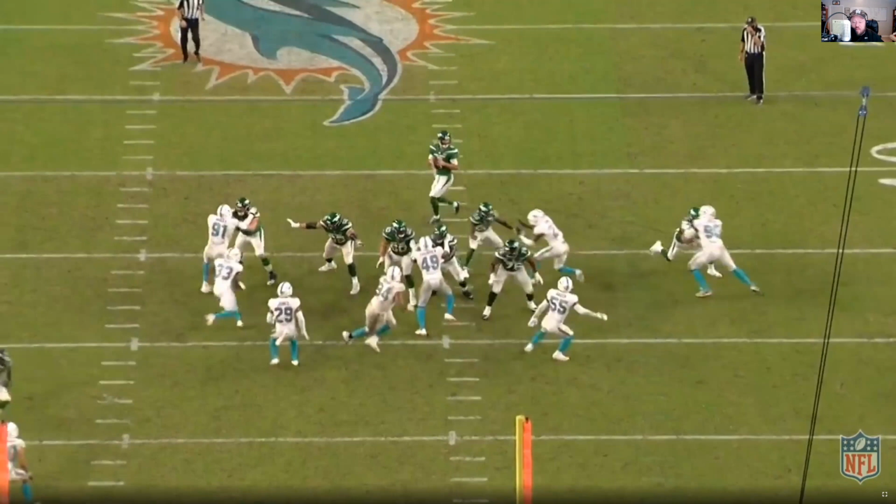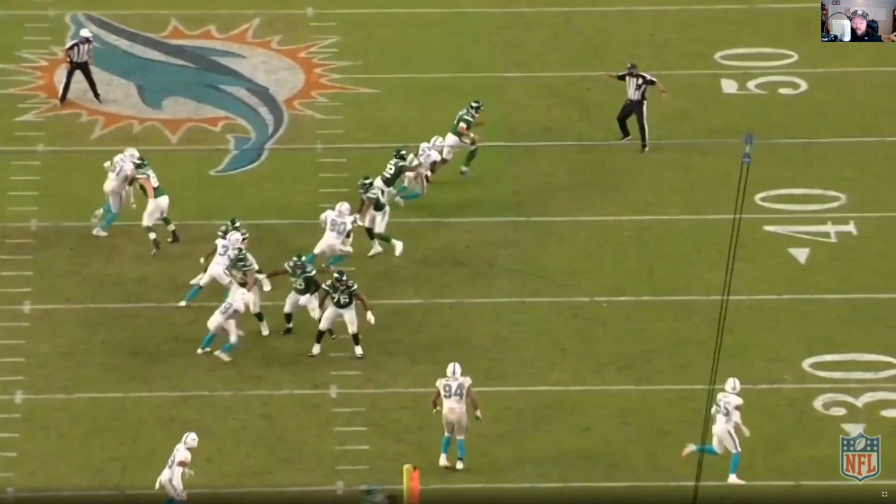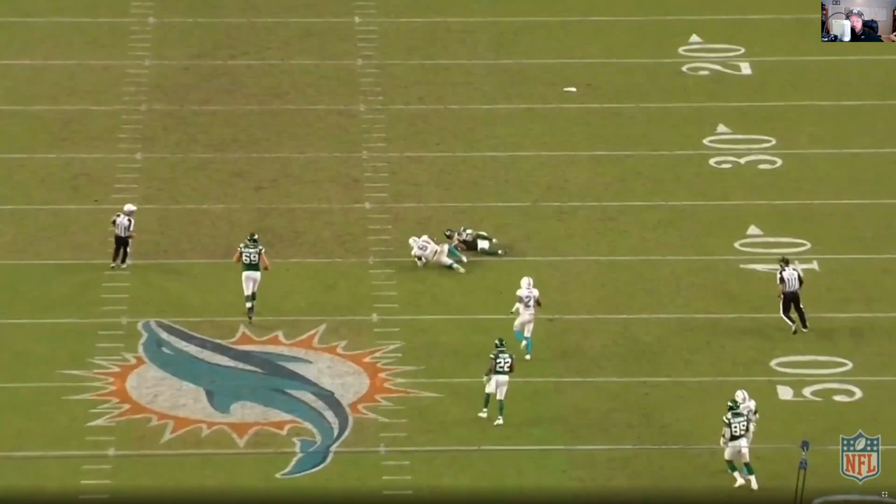He gets a free runner on the back. He beats the back one-on-one. And now Flacco's running for his life. And now he's lost about 20 yards. Not a winning business model.